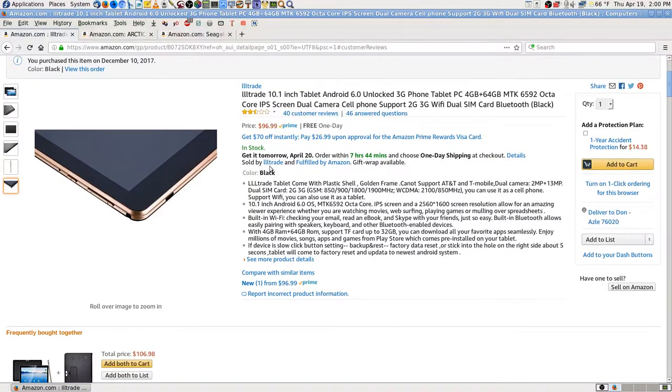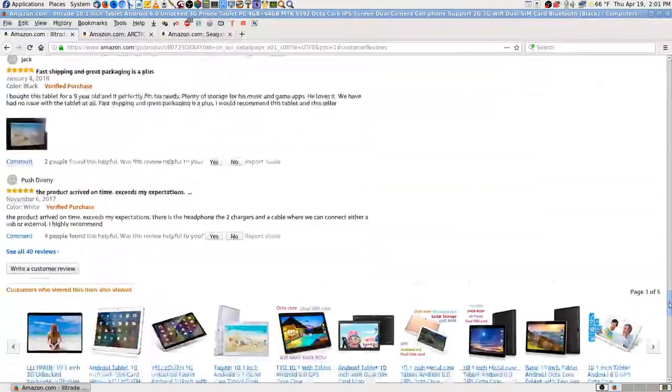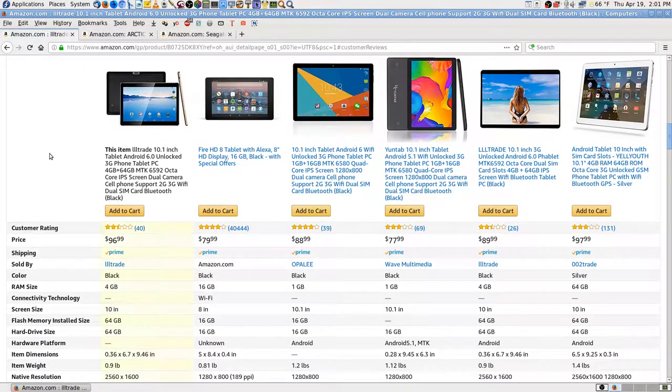I was going to go straight to the specs. That right there, it's all jumbled up and hard for me to read. Sometimes it's easier to read them in the comparison page. Or there we go. Well, here's the comparison page.